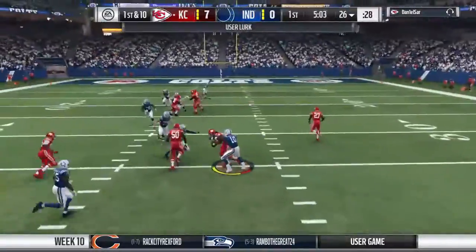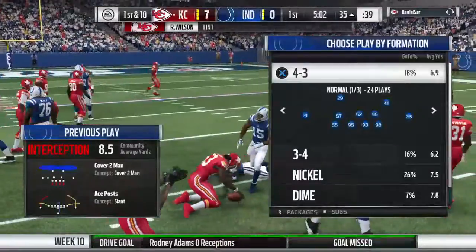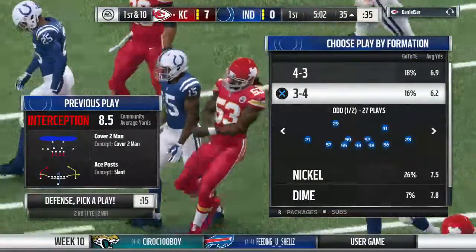And he fires one that's intercepted. A great read, and it's picked off. And his crew will take over with the football at the 35-yard line. And now here comes Kansas City.